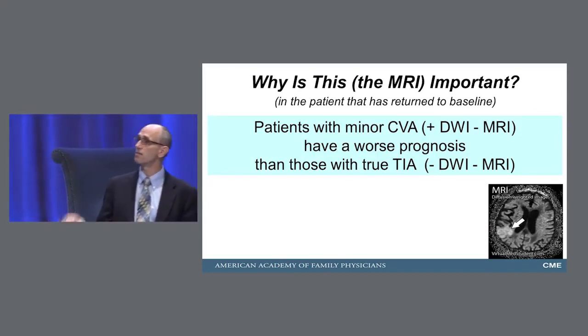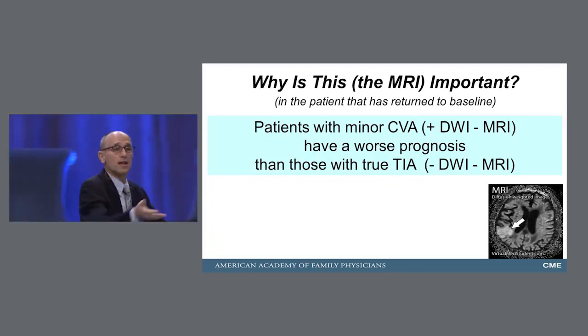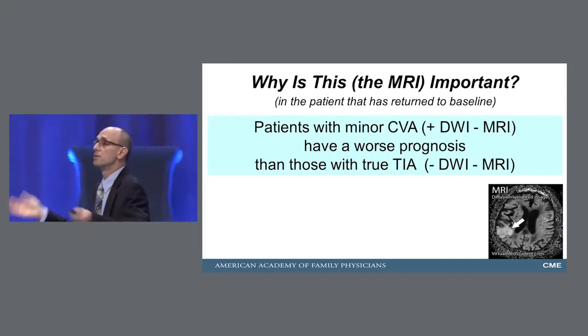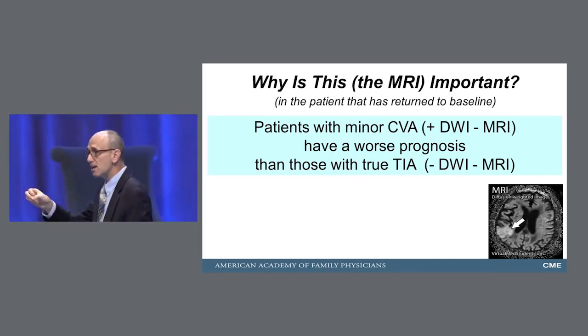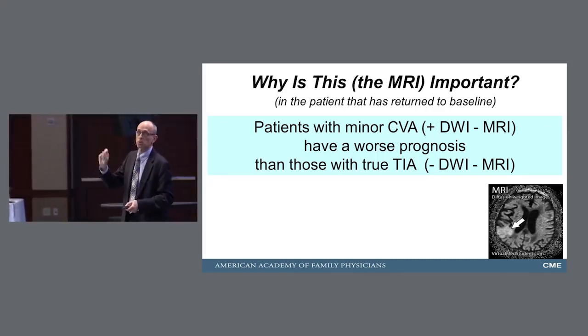The reason is that if you've had cell death, you say, why is that important? The person got back to their baseline. They're walking, talking again. What's the big deal? Because those are the ones who had cell death, their prognosis to go on to the big bad one is much worse than those who did not have any cell death. So it's for prognostic purposes.